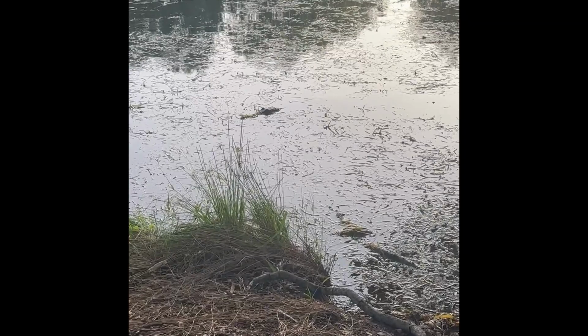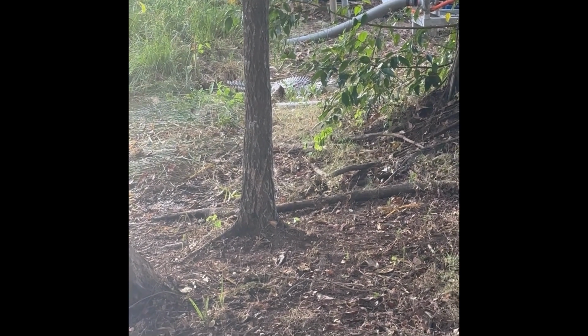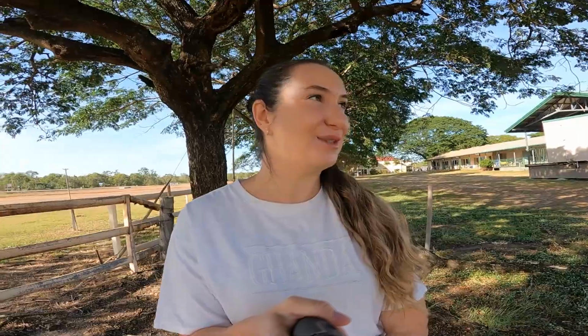We got to see, should have taken the GoPro with me, they have freshwater crocs here at Musgrave and they feed them at, I think it's 5 PM, so we just missed it, but I got some footage on my phone, so I'll see if I can upload that onto the YouTube episode. But yeah, I'm on gate duty, so just waiting for everyone to get ready and then I'll film everyone driving out.